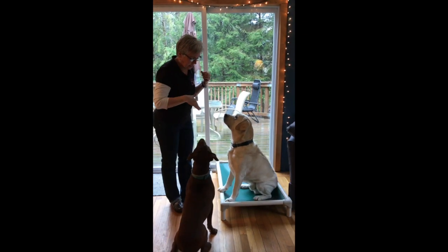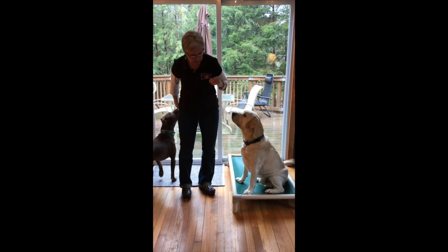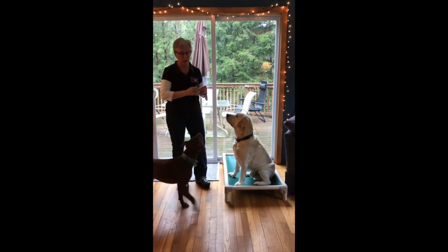So you can see, like, he can stand up on the bed. Hank, come on over here, Hank. He can stand up on the bed. He can sit on the bed. It doesn't matter to me. He just has to stay on the bed.